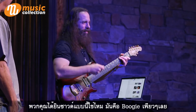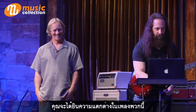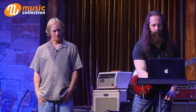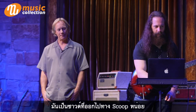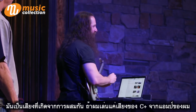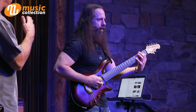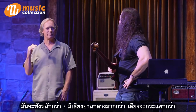You guys hear that sound, right? Yeah, that's pure Boogie. So you can hear the difference on that type of stuff. Almost has a more scoopy kind of sound. Yeah, that's the mix. If I play it just with the C+ with my amp, it almost has a more solid mid-range sound, more percussive. Exactly, mid-range.